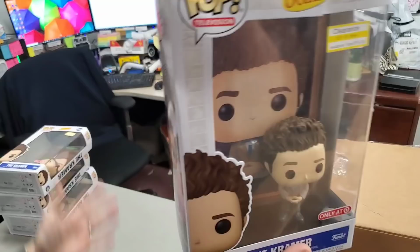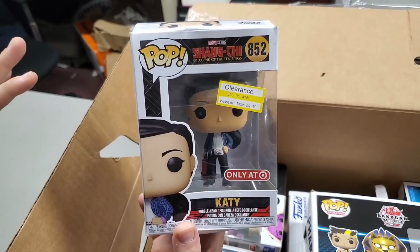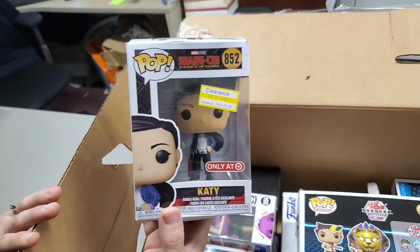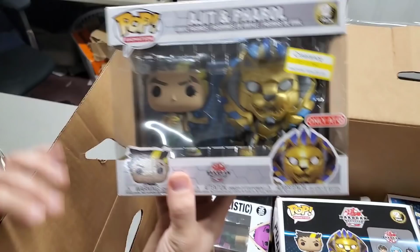Cool. What is this guy? Katie? These are probably from shows I've never seen, so I apologize right from the get-go. If they're Funko Pops only at Target, so that could be good. Yeah. These are just all popular. Yeah. So this is Legend of the Ten Rings. Sure. Okay. What's this guy? This guy, ooh, he's cool looking.